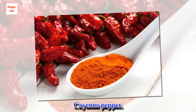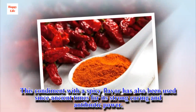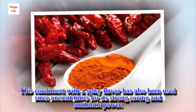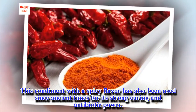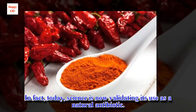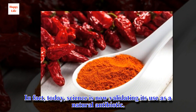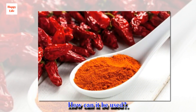Cayenne pepper. This condiment with a spicy flavor has also been used since ancient times for its strong curing and antibiotic power. In fact, today, science is now validating its use as a natural antibiotic. How can it be used?